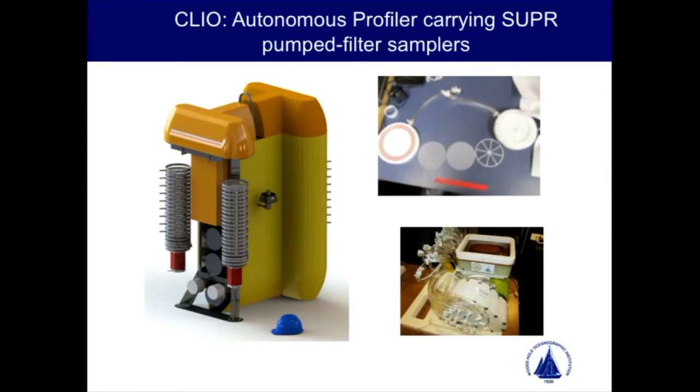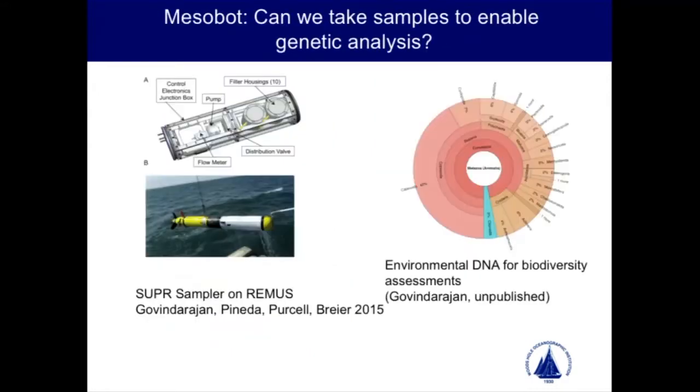And so the Super has evolved quite a bit from these images that I've shown here, and we're able to take advantage of that. We'll be having basically a much smaller version of this kind of Super built into the Mesobot, and of course a variety of filters can be selected depending on the problem. They run filters from about 0.2 microns up to maybe 100 microns, depending on what your target is.